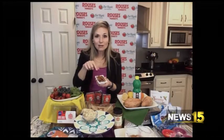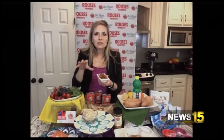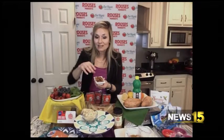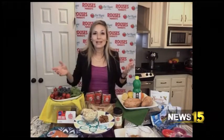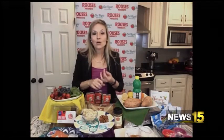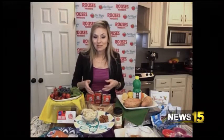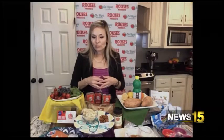Nuts is a really good one. This is some pecans right here, but any nuts. It could be walnuts and almonds, whatever your favorite is. And some are really a good source of omega-3 fatty acids, those good fats that we're looking for. And then whole grains. So what's a whole grain? Maybe like whole wheat flour, some whole oats, brown rice. Those types of things are a source of B vitamins, which is a really great superfood.